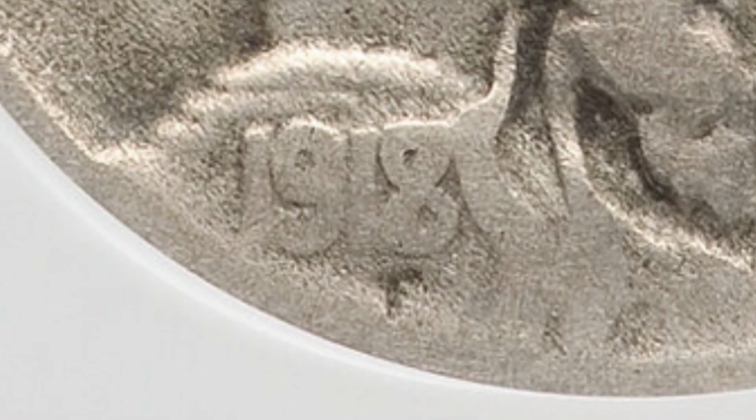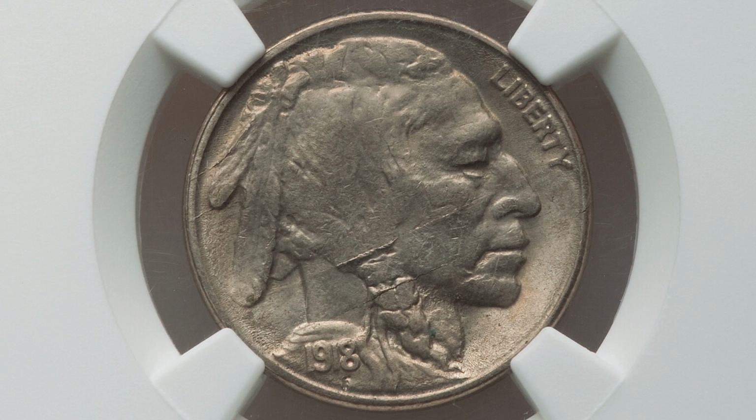What's gonna make it valuable here is we have a 1918 where the 8 is over the 7. So you have a 7 actually underneath the 8 in the date. So here's an example of what that looks like on a better condition coin, but that's what gives this coin all of its value. So always look for that on your 1918 Buffalo nickels. $870.